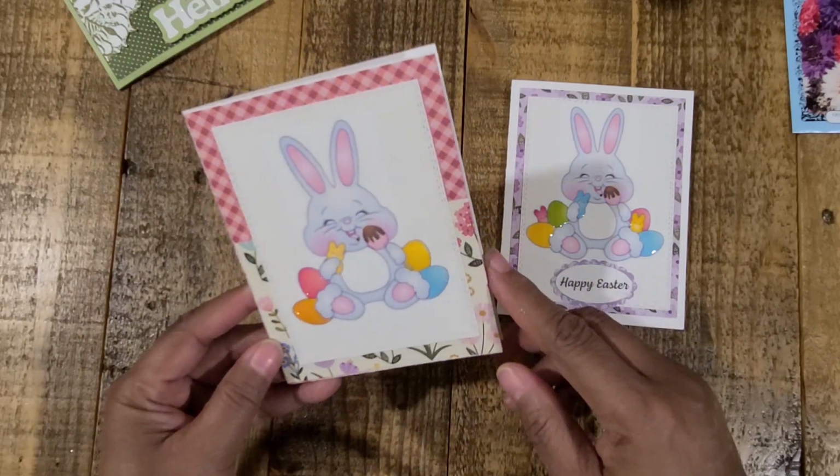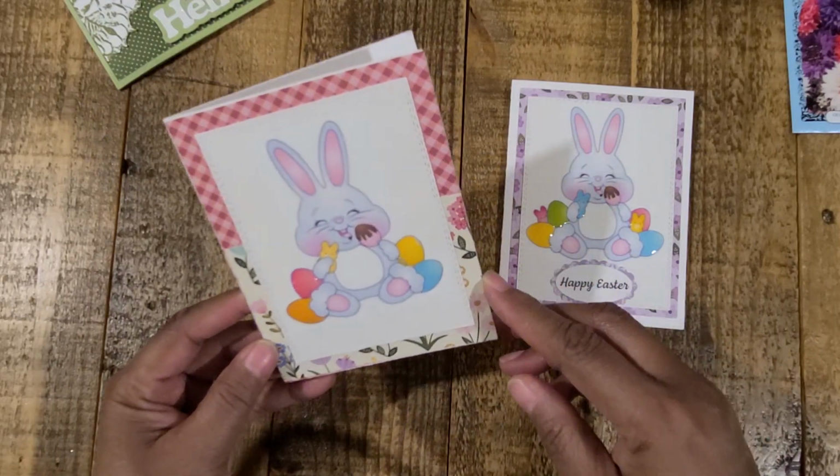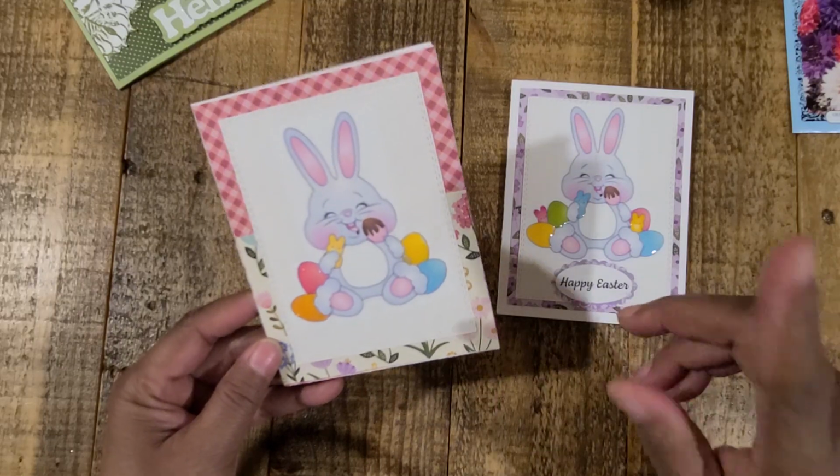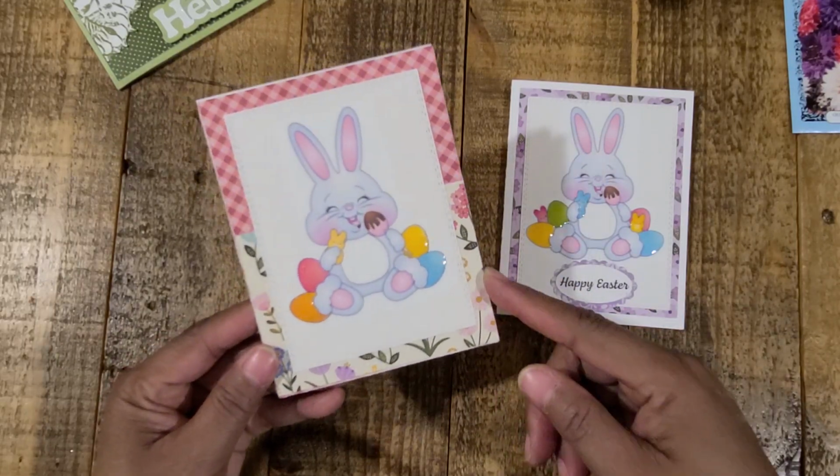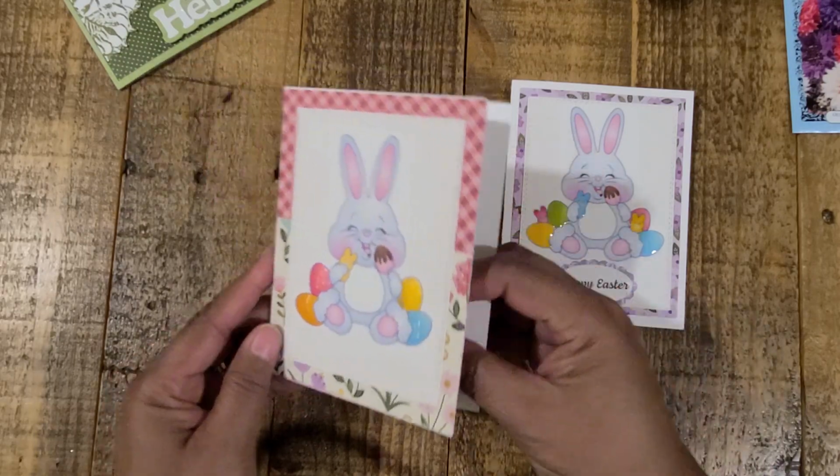I finally got some more glitter dust, guys. I know a lot of people have been having a hard time getting it. It's finally back in stock. And so I did get some glitter dust, and so here is my first card.